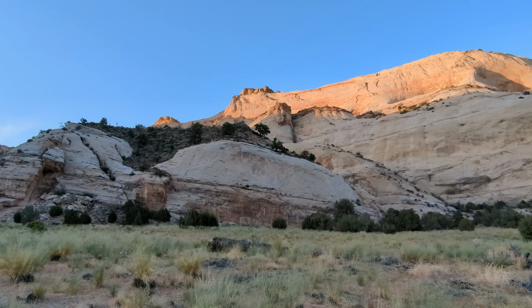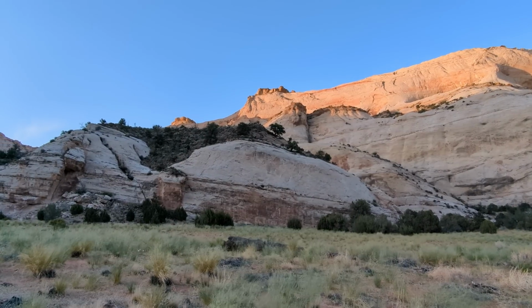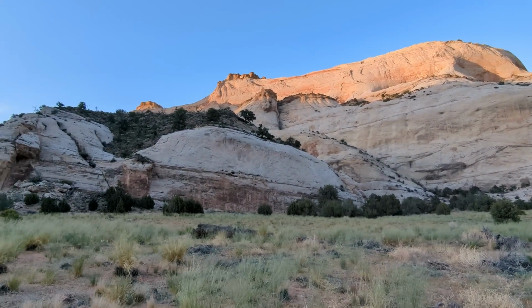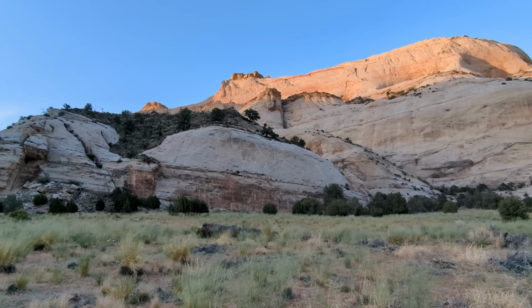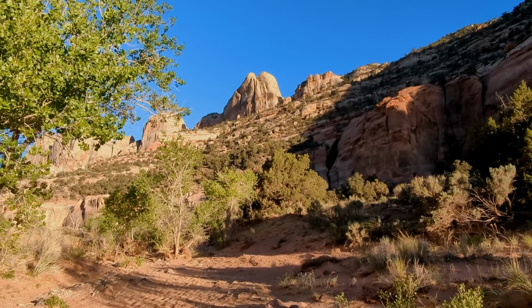True story, that's where I wanted to camp tonight. Way up by those pinnacles. It's so close, but so far away because we have to go all the way down the canyon and then back. Tomorrow we'll be up there, we'll look down. I'll remember this moment. Sun going down on day 23.